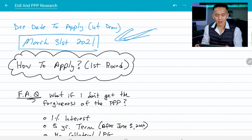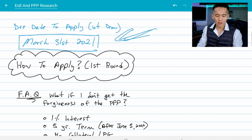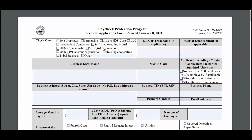As for the application process, I'm going to show you how to apply for the first round of the Paycheck Protection Program. So let's turn around and see how it works. All right, guys, I flipped my screen around, so you should be seeing the application for the Paycheck Protection Program. Again, this is round 1. I'm going to have a separate video for round 2 as well.